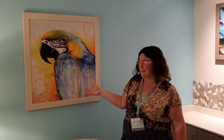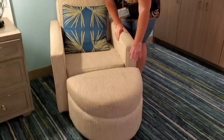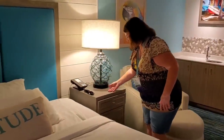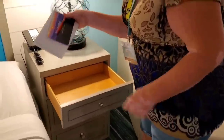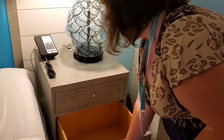And of course over here, who doesn't love parrots? Yes! I love the parrots. I do definitely love the theme. And a very decorative chair. So it's this nice little lounger, right? Yeah, that's cool. And as you come over here, you got your table lamps, your table nightstand, a pad that looks like a postcard. Some Margaritaville. Got, of course, the old time telephone.